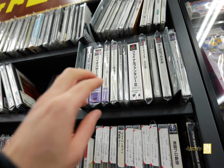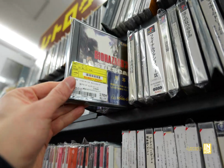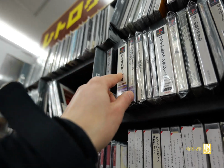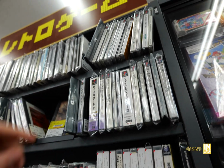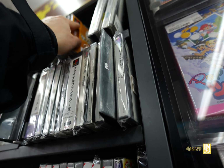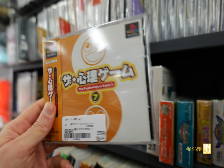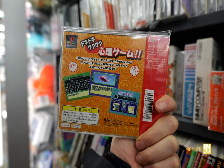And what else do we have here? Biohazard 3. Now, this one is jumping up, but you could still find it at select Hard Offs in the junk section for like 100 yen, 200 yen. So definitely be patient with that one. And then we have the Psychological Game 7.